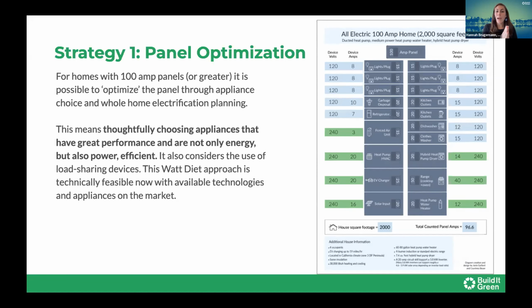So if you have a power efficient heat pump hot water heater that uses, say, 15 amps of power versus 30 amps of power, you will still have a beautiful and luxurious warm shower whenever you want, and so will everybody else in your home, but it'll use power at a slower rate over time. If you do that, you then have more availability on your electric panel to add other devices and appliances that are also all electric.